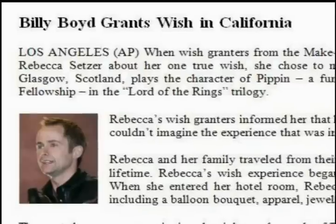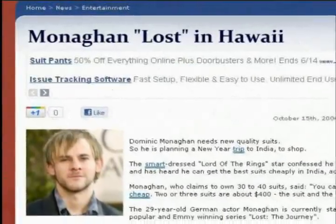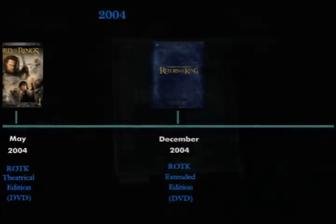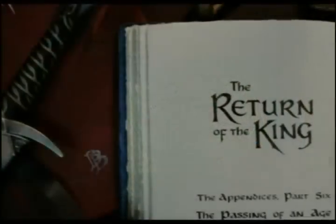But after The Return of the King, these people were spread all over the world, and thus fans were fortunate to get the extended edition of that film by December of 2004. But it was well worth the wait. With 50 minutes of new material incorporated into the film, this edition, like its predecessors, includes 4 commentaries and 2 discs with hours and hours of never-before-seen bonus material.